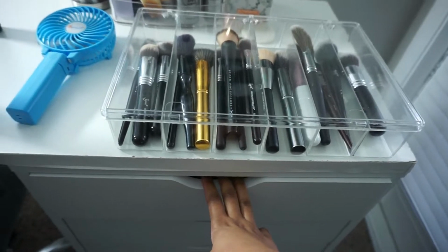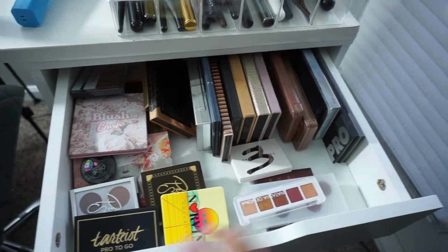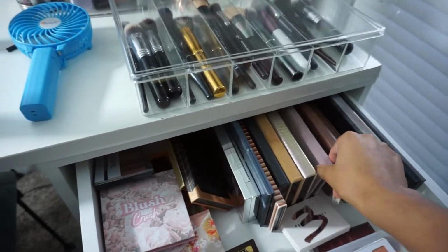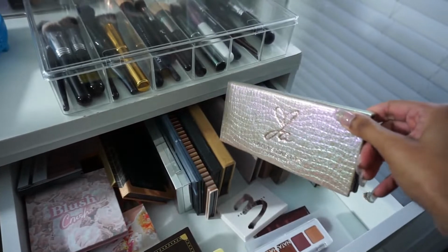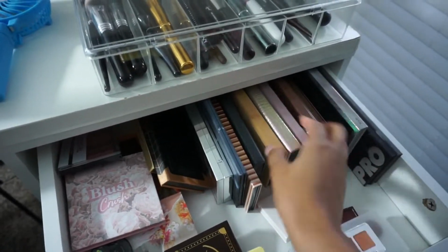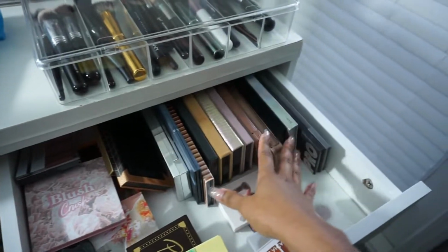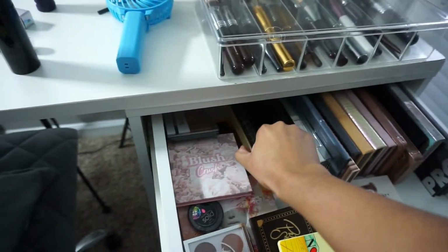Okay, so remember how I told you that I owned a lot of eyeshadow palettes? So, and this should also give you an idea as to the depth of these drawers. So they're able to hold all of my Anastasia palettes up like this, and this is the length, like that's the end of the drawer. So all of my palettes, got some Lorac. Like I said, I got a ton of Anastasia.